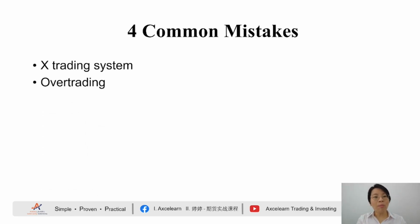Now, the second common mistake is overtrading. Overtrading can be explained in many ways, but I'm going to highlight one very important part that is easier for you to check or benchmark against, which is the margin or capital that you have prepared. Do you overtrade? In what sense?